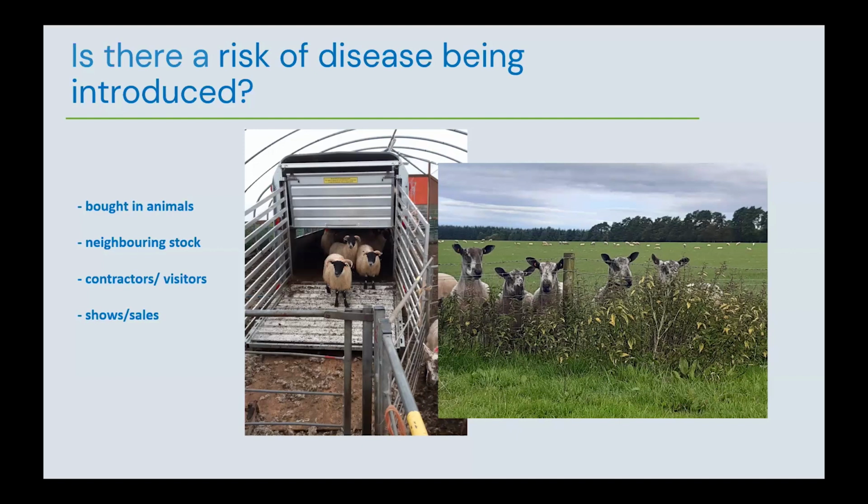But yeah, ideally, anything coming in, you would quarantine them. You would treat them for worms and fluke. Think about scab as well. You don't want to be bringing that in. So ideally, anything coming in, you'd quarantine them and make sure they don't have any of these diseases before they join your flock, because it's much easier to treat a small amount of animals than to treat the whole flock once it's going rampant. So that's specifically to bought in animals, but like I said, think about neighbouring stock.